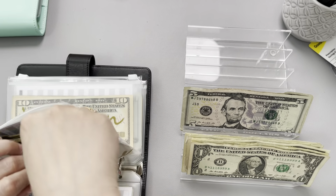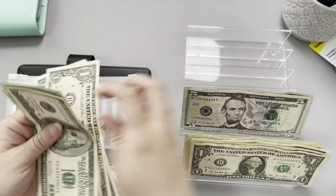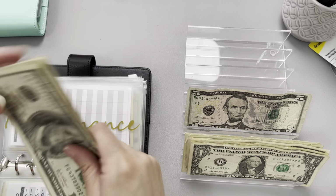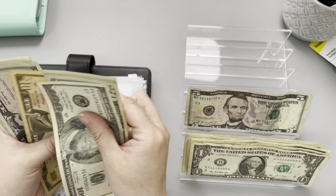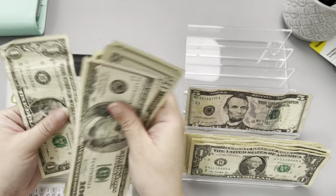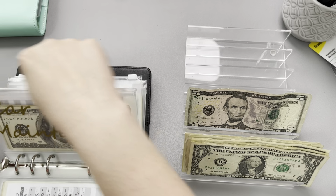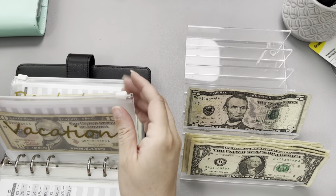Car maintenance is going to go ahead and get its weekly 15 as well. So 1, 2, and 3. So car maintenance is currently sitting at $100, $120, $40, $60, $70, $75, $80, $85, $86, $87, and $88. So $188 in car maintenance. And that's enough for each of us to get an oil change, which is good.